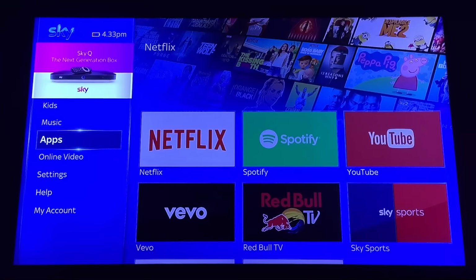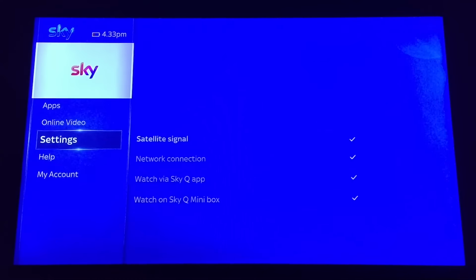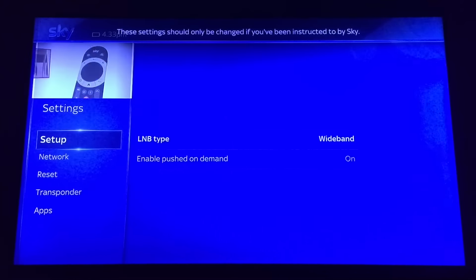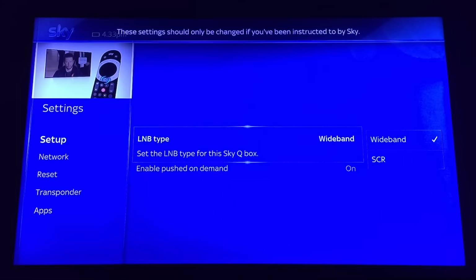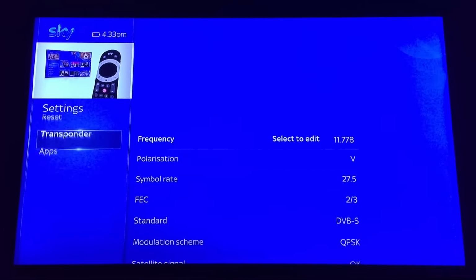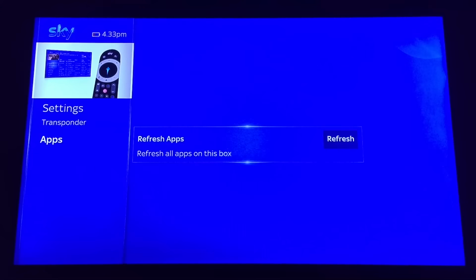And if it hasn't, then go to settings, hover over settings, and then press on your remote control 001, select the secret menu and go down to apps and click refresh apps, and that will then make the Netflix app appear on your Sky box.